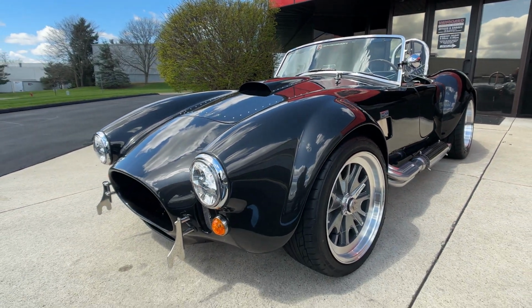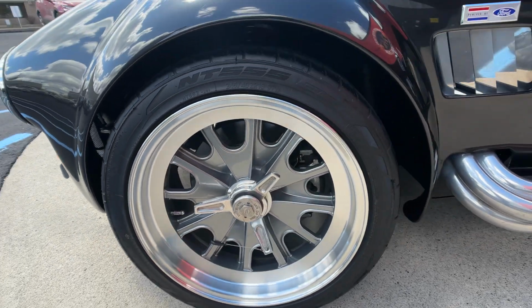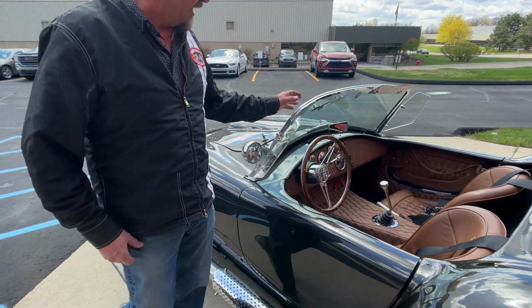And then of course we got the true knockoff wheels, just like back in the day, man. She is a beauty. Jet coated side pipes. And this is the Jack Roush edition. Check out the interior in this thing.